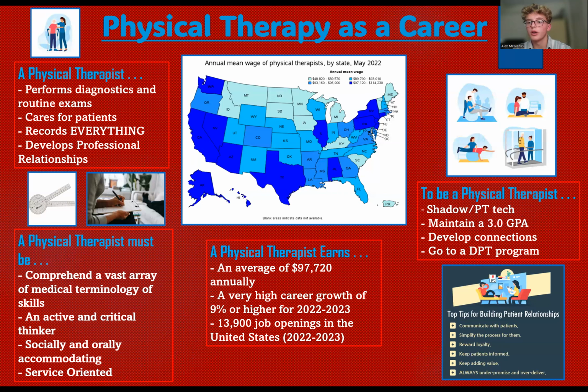Physical therapists also record everything, because if you do not record every interaction you have with a patient, then as far as the law and insurance are concerned, that interaction never happened. And on the flip side, if you ever were to get into legal trouble with a patient, you would need that record, that hard reference of what actually happened during that interaction, in order to clear the air. As a physical therapist, you also develop professional relationships.